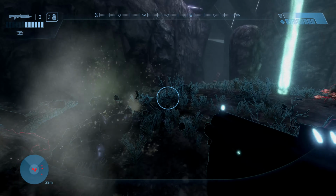Crash did more damage than I suspected. Analyze it. Coolant leakage rate is significant. The ship's reactor should already have gone critical. There's one of them! Grenade!